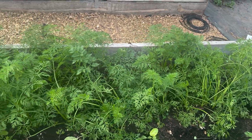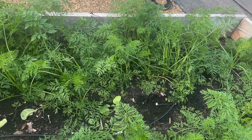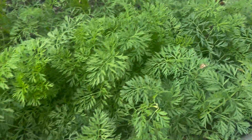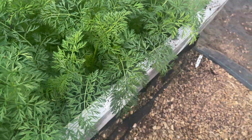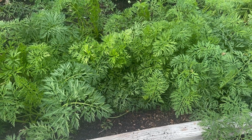And remember this row here, I used pelleted seeds, so they're spaced further out, which should yield a bigger carrot. But remember, on all of these right here, I broadcast sowed, so they're all bunched together, and I did not come in and thin out. I may try to do that if it's not too late. We'll see. Okay, y'all, so I started thinning out the carrots. I've shown you how to thin out carrots before, but if you have questions, just put them down below.